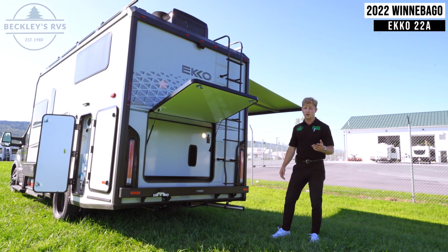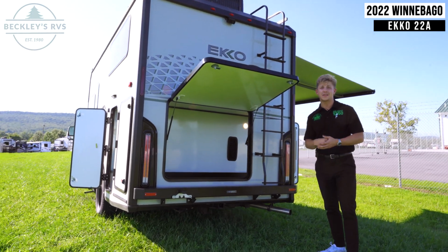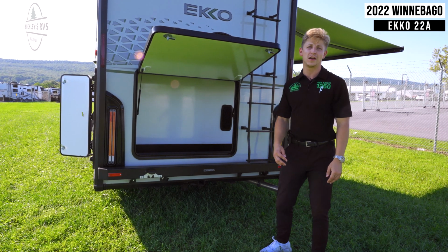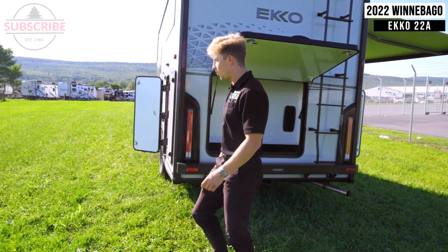Now, for any of you that may decide that you want to end up towing, down below, you're gonna see you have a 5,000-pound hitch with a 500-pound tongue weight. And it already has some wiring back there in case you decide you want to end up towing a small vehicle behind this. Now we're gonna move over here to the right and show you all a bunch of other cool stuff.